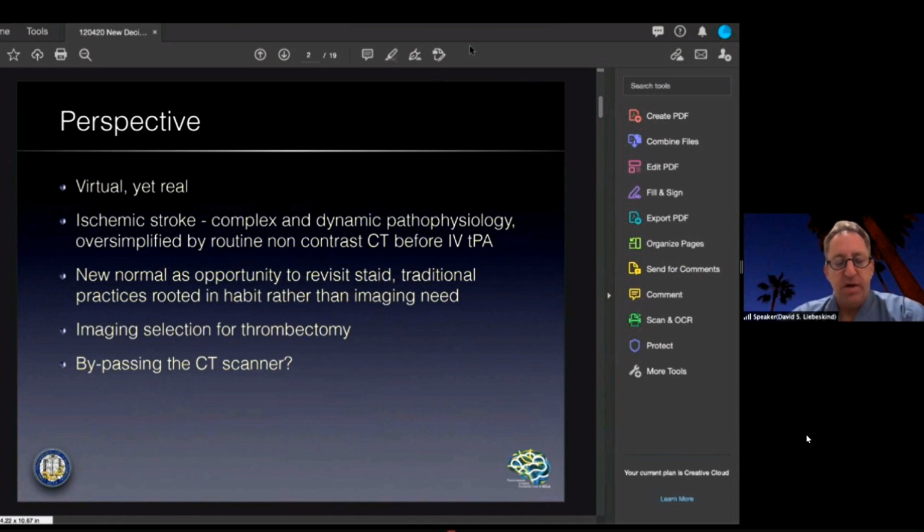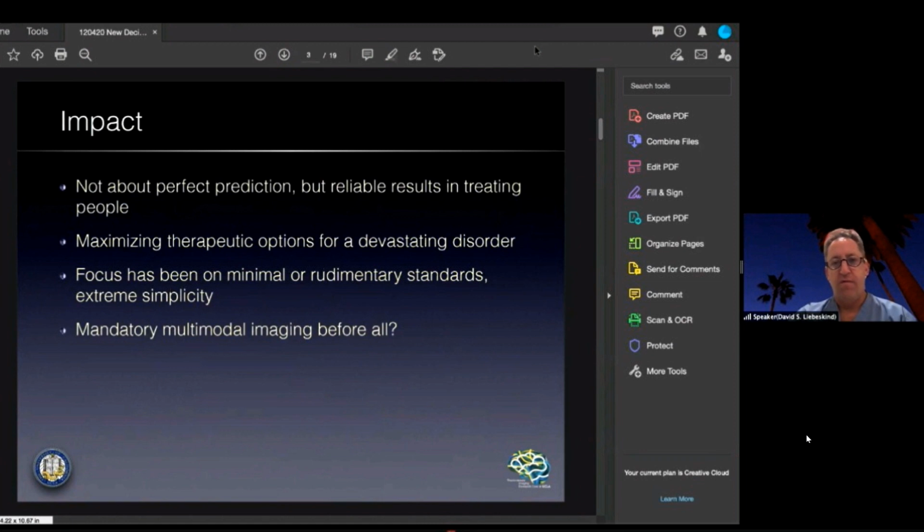I'm going to be speaking to you about imaging selection for thrombectomy, new platforms for selection for thrombectomy, different ways of going about this. But I would put forth the controversial question that I've been asked before, which is, can we not just bypass advanced imaging? Is it possible to bypass the CT scanner? This is something that I think we will see in coming years as well for endovascular therapy.